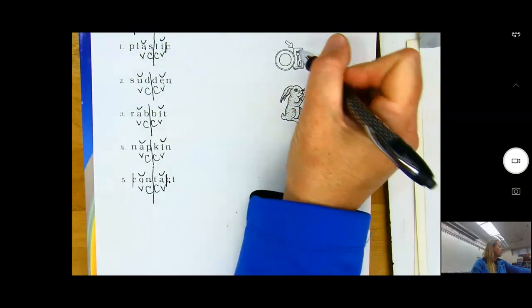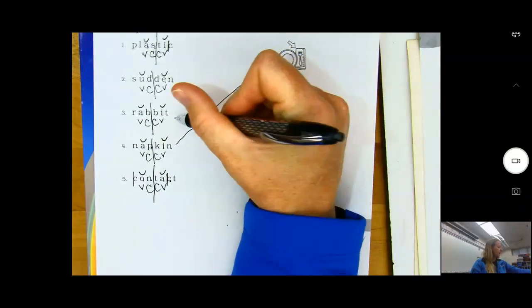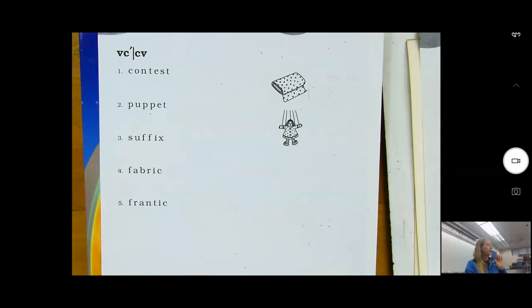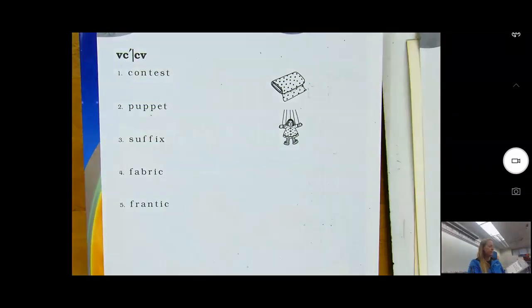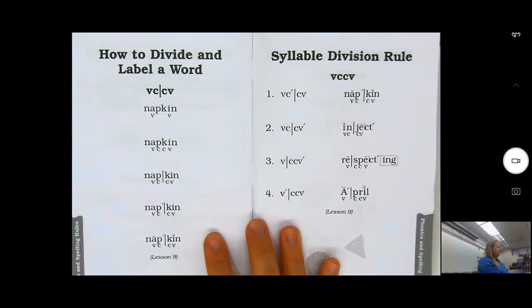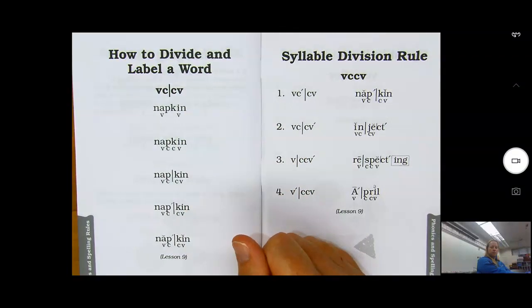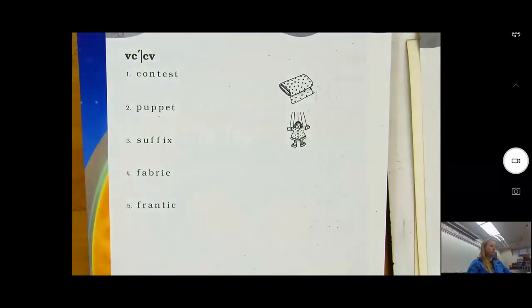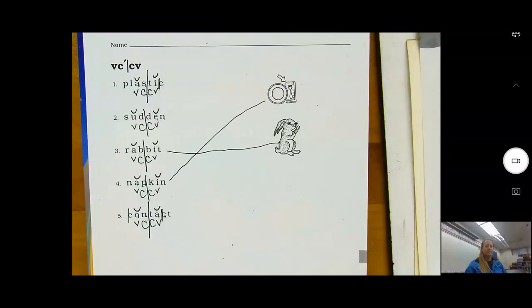Here are two pictures to match. This arrow is pointing to the, that's right, the napkin. And this is a rabbit. On the back, you're going to do the same thing. Okay, if you forget how to do the VCCV pattern, open up your reference guide, and this is how to label and divide. Follow the steps, 1, 2, 3, 4, 5. Also, here are some examples over here, so use your dictionary if you forget, or go to the front and remember how we did it here. All right, that's it for today. Thank you.